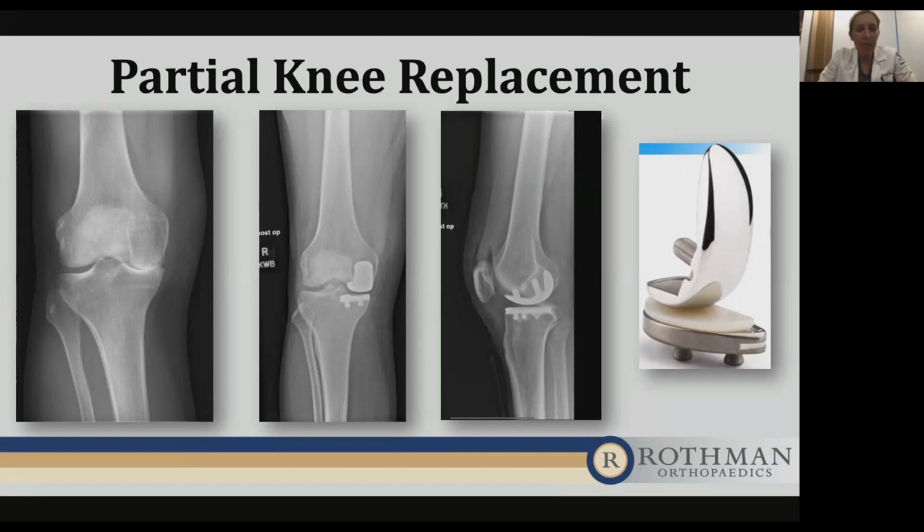There's a lot of benefits to this option, as it does give patients a more natural feeling knee in comparison to a total knee replacement, which at times can feel a bit more mechanical. It's also a less invasive procedure, and so therefore the recovery is a bit easier and more rapid.